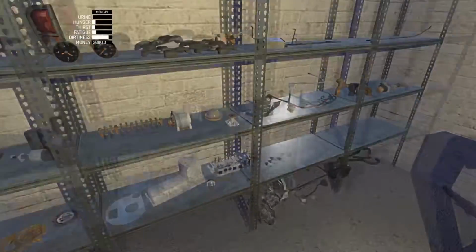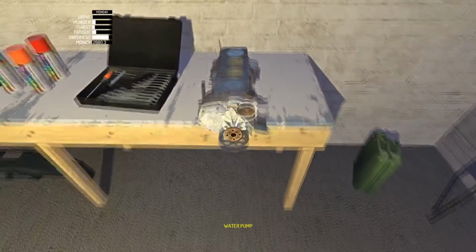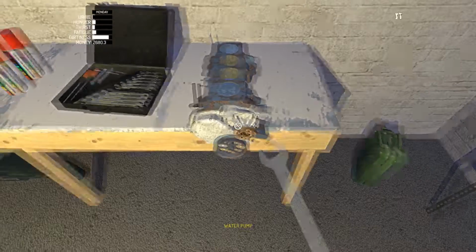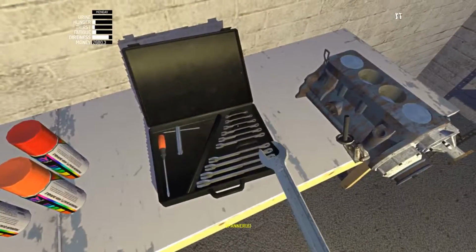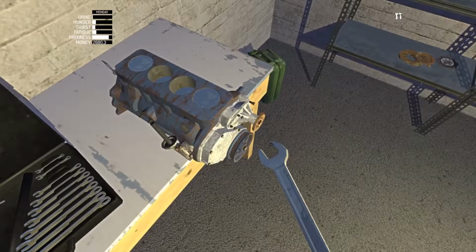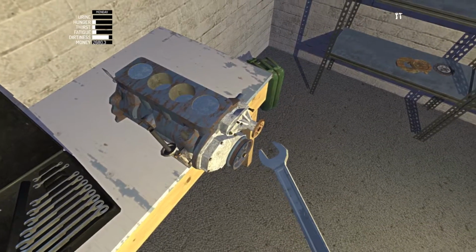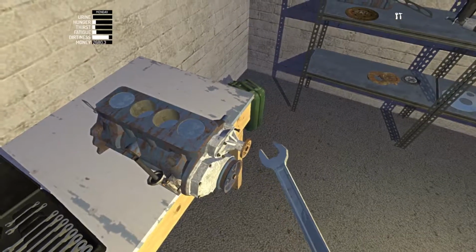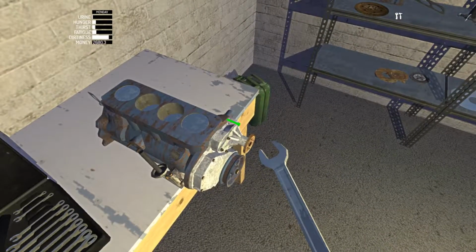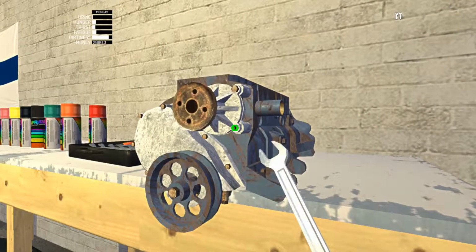Water pump. There it is. Snap. And 7. Put the little nuts on. And 1 bolt. And there's one more there. Perfect.